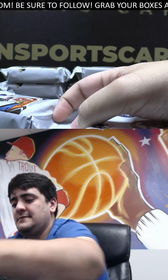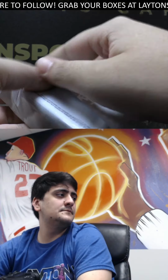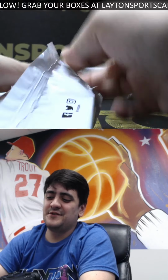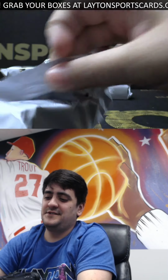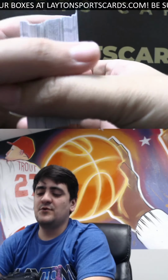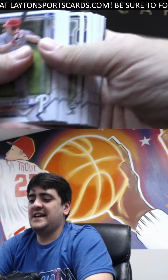Paper. So much paper, Fox. So much paper. Yeah, the super jumbos, they get a little crazy with the paper for sure. You do get a lot more chromes and some more refractors with it, though, so it works out.